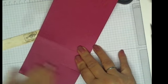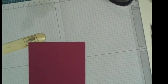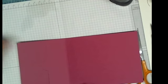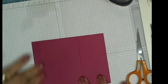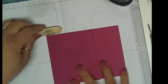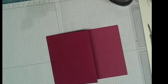There. Now it's not. Looks like my paper might have been a little bit off here. And I'm just going to trim that. There we go. Now it's gone. Alright, and there's my buckle. So there we go. And give this a really good crease. It will lay down flatter once you put the gift card in there, which is awesome.